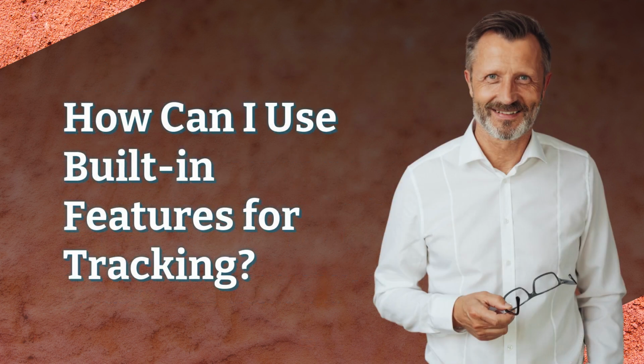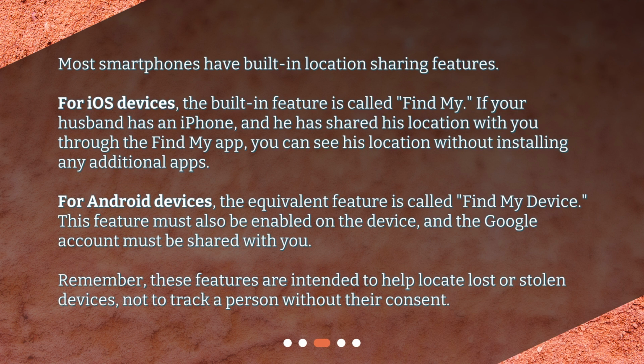How can I use built-in features for tracking? Most smartphones have built-in location sharing features. For iOS devices, the built-in feature is called Find My. If your husband has an iPhone, and he has shared his location with you through the Find My app, you can see his location without installing any additional apps.